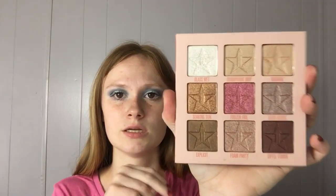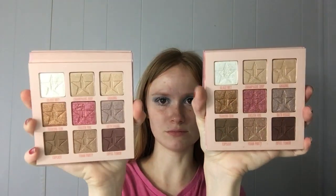Okay, so I'm going to go with a couple that I have multiples of, and that is the Jeffree Star. I've got 2 of these mini orgy palettes. This is what that looks like. I have literally 2 of them. They're the same, but I'll show you side by side. So one of them I purchased, and then one of them my friend sent me.